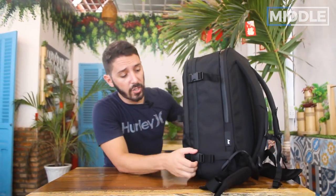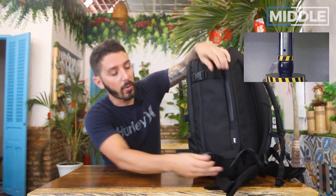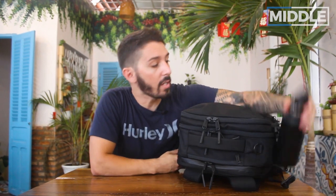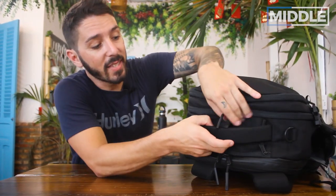Like I said, on this side, we got the two compression straps. They compress, enough said, moving on. Moving on to the top part. So we've got a few things to discuss here, starting with the top handle.